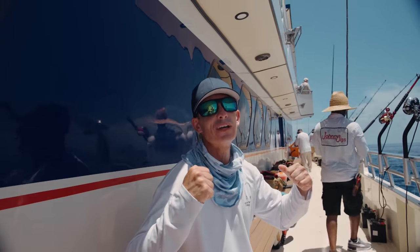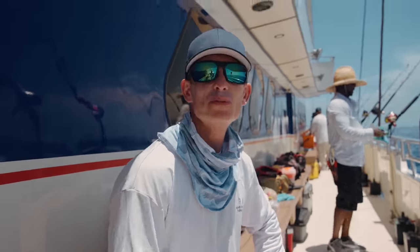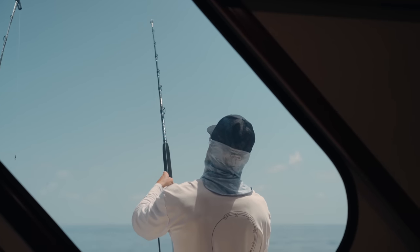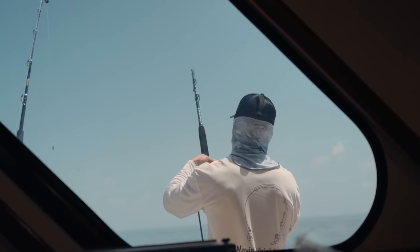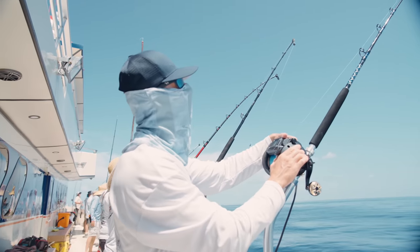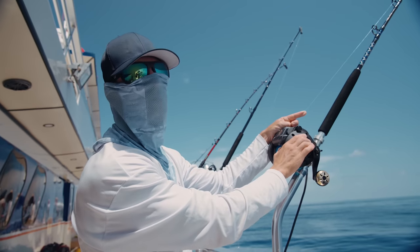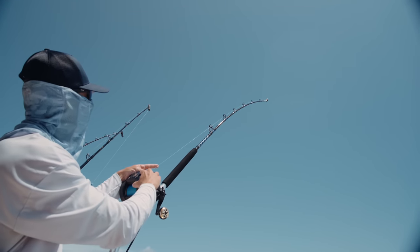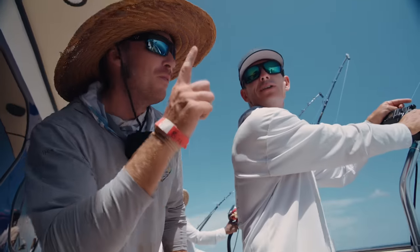I hope he doesn't get picked to shreds by a vermilion or something, but got high hopes for that guy right there. I had them on and they just pulled. Still fishing that big squid. A couple good bites and that's it. Oh, come on, eat it, eat it. Nope, you're not hooked. Look at that little doink doink.